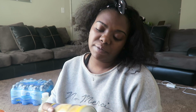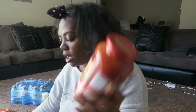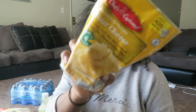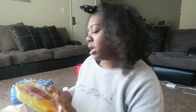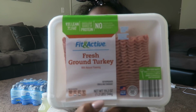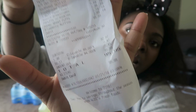Okay, so we also got some jumbo flaky biscuits. We got some marinara sauce, some Jiffy, another can of the mandarin oranges. We got some 4 cheese mashed potatoes. I got some tilapia. We got some chicken thighs, ground turkey. And then the last thing we got are some water. And like I said, I'll show you guys my receipt.